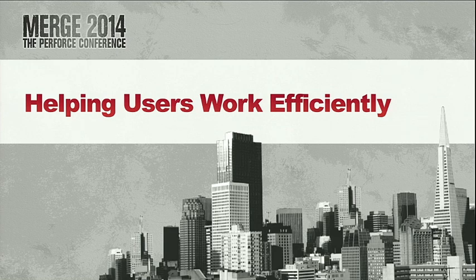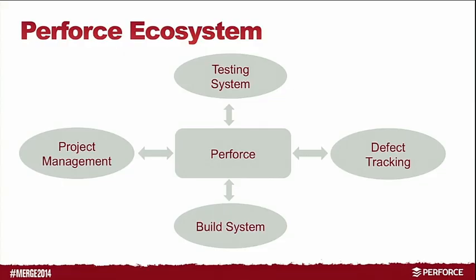So let's welcome back Nathan to introduce some tools and practices we developed at Trend Micro to help our users work more efficiently. Thank you very much, Brenda.